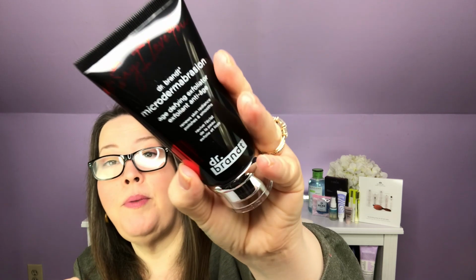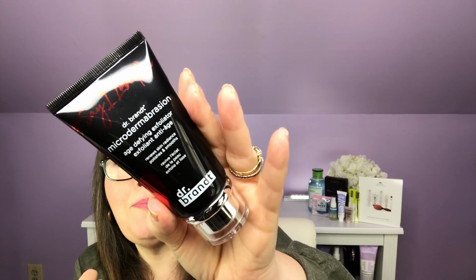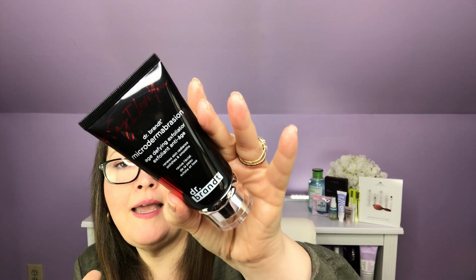Next out of the box, we have a Dr. Brandt Microdermabrasion Age Defying Exfoliator. I will not open this so that I can pass it along because A, I have one open, and B, it's a little rough for my super sensitive skin, but people love this. Can't get enough of it. It has, I think, like a $64 value. So there's a lot of value in this. It polishes the skin to reveal a smoother complexion, in case you couldn't decode exfoliator.